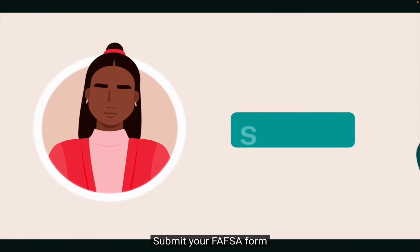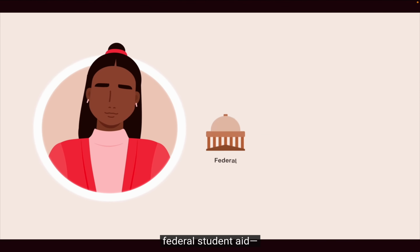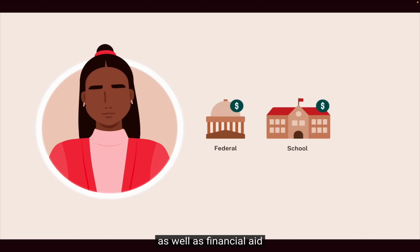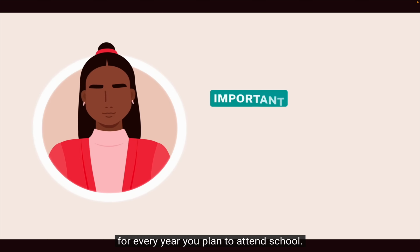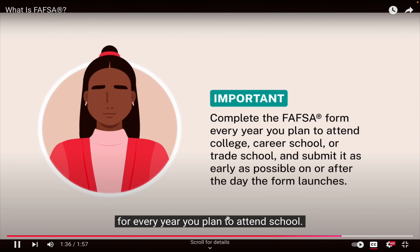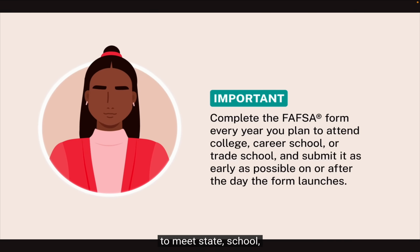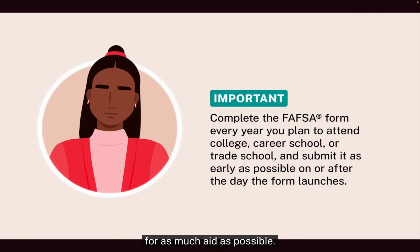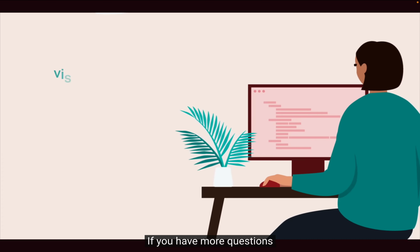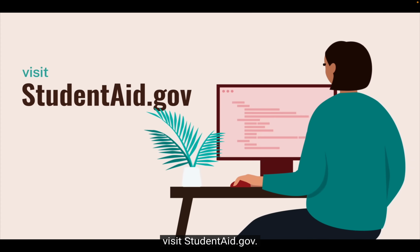Submit your FAFSA form to access the largest source of financial aid, federal student aid, as well as financial aid from your school and state. Make sure that you complete the form for every year you plan to attend school. You should submit it as early as possible on or after the day the form launches to meet state, school, and federal deadlines, and to be eligible for as much aid as possible. If you have more questions about the FAFSA process, visit studentaid.gov.